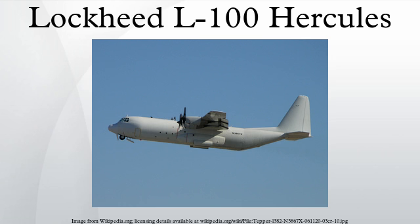Bibliography. External links: Lockheed L-100 Hercules, Airliners.net, Lockheed L-100 Hercules specifications in comparison to other air cargo aircraft.